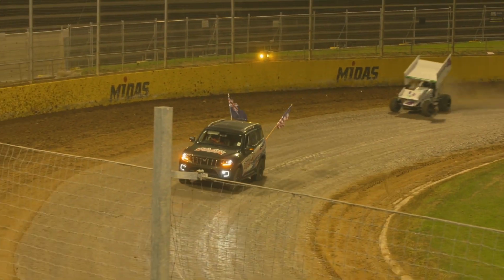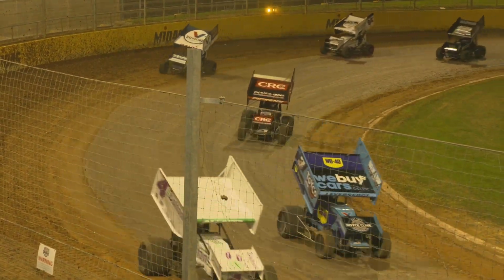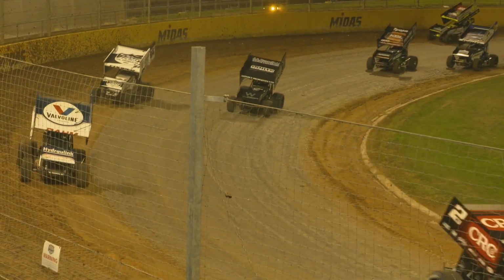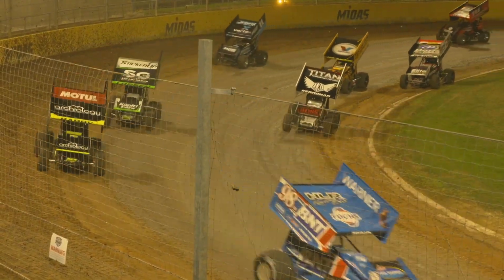As we mentioned before, multiple New Zealand championships. I'm very sure he's won multiple New Zealand Grand Prix and North Island championships as well. So one of the more successful sprint car drivers we've had here in New Zealand.